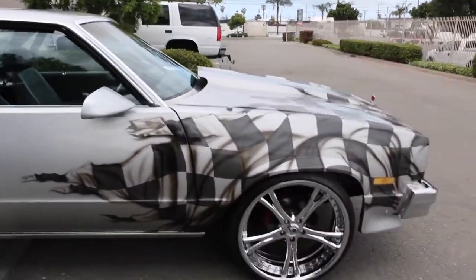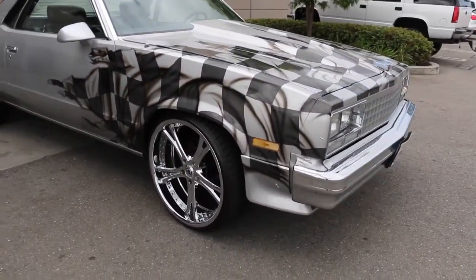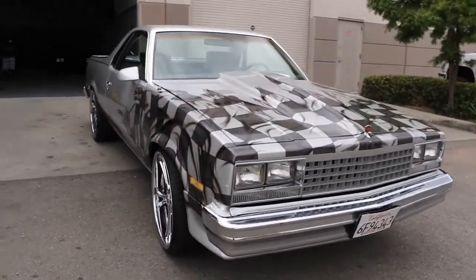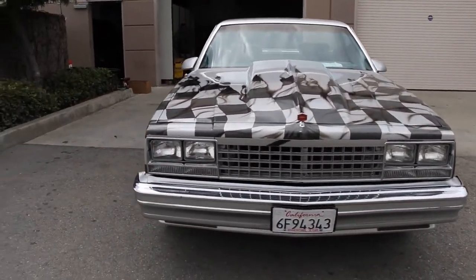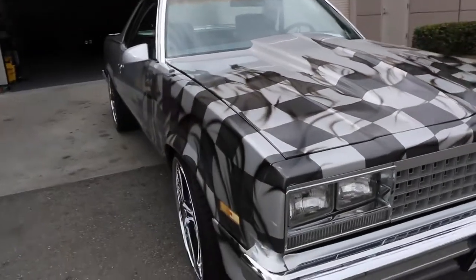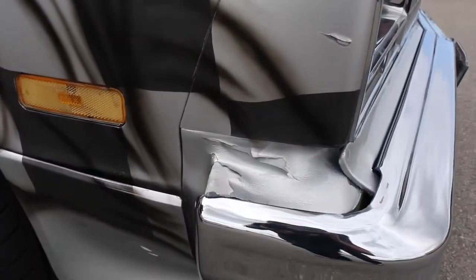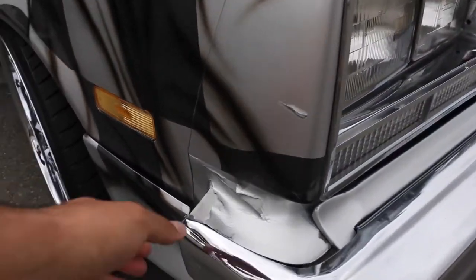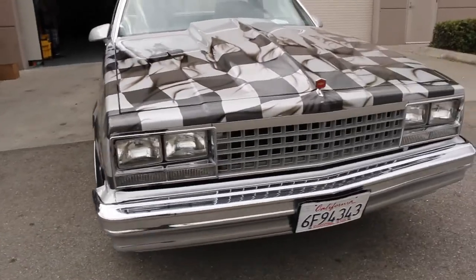See the red painted calipers on it. Has front discs. Paint is pretty exceptional. Some blemishes here and there. You can see a couple of the stone chips. Some of the things right here on the plastic, on the weather stripping.